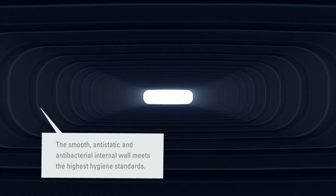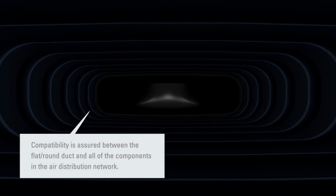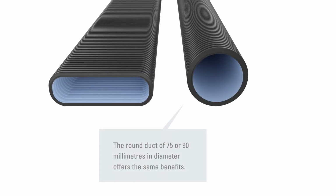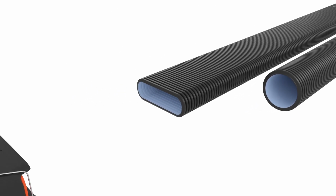The especially smooth internal wall of the ducts has an antistatic and antibacterial coating, making it ideal for allergy sufferers as well. Wherever appropriate, you can quickly and effortlessly switch from flat to round ducts, or vice versa, of course, thanks to suitable adapters designed to link both types perfectly. You can choose the best type of duct for your situation and save time and money through the ideally matched combination. All components are optimized for flow efficiency.